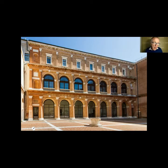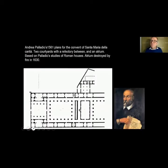He supplants the great state architect Jacopo Sansovino in about this decade. We have surviving to us Palladio's original drawings for the courtyards because Palladio himself published them in his Four Books of Architecture. So the facade I was just showing you was in this great courtyard that you can see here.